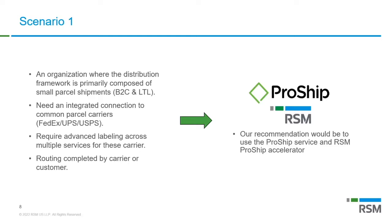So we'll go into a little bit more what ProShip is, but in short terms, it's going to be an integration out to those different couriers where you're only doing one integration and then ProShip has done the rest of them for you.